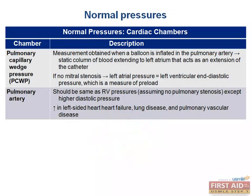Pulmonary artery pressure is increased in left-sided heart failure, lung disease, and pulmonary vascular disease. All of these are related to hypoxic vasoconstriction. In left-sided heart failure, we have backup of pressures from the left side of the heart, causing hydrostatic pressure increases in the pulmonary vasculature. This causes transudation of fluid into the alveoli, causing hypoxic vasoconstriction.